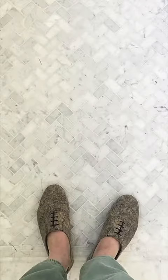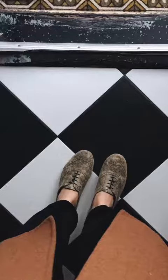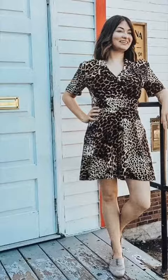We're not the only ones that love the Eyelet Oxford. We hear from our customers all the incredible things they've done in the Eyelet Oxford. They've been to countries all over the world. People have worn them for their wedding shoes. I see them at the playground all the time. They're like a really, really well-loved shoe.